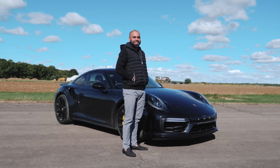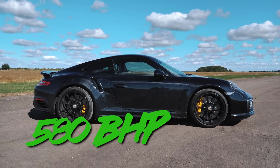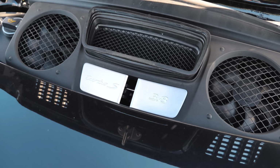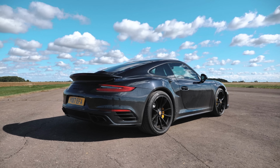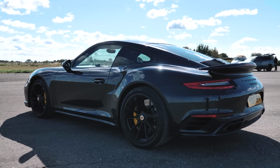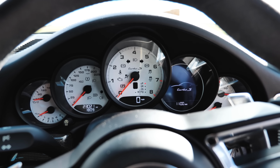And he's going to be stepping up against, and welcoming to the channel, AFZAAL with his 580 brake horsepower, 3.8 litre flat 6 twin turbo powered Porsche 911 Turbo S in completely stock form. Modifications include, well, none. But we all know just how fast these cars are out of the box.